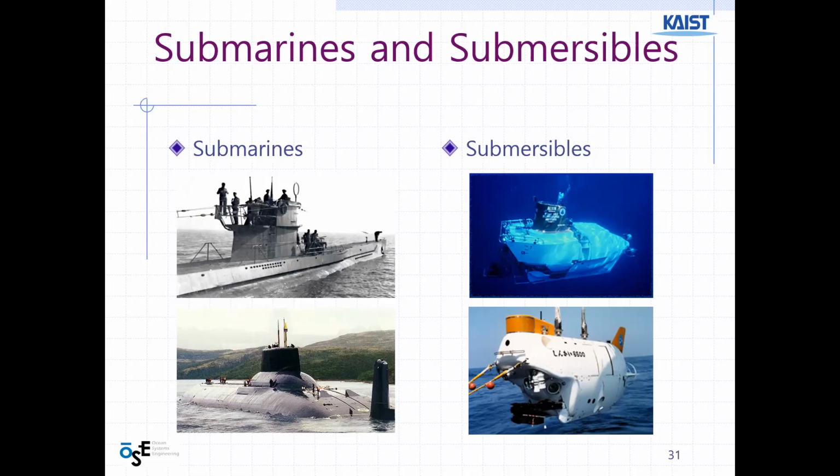It is saying Shinkai 6500, right? That means deep ocean of 6,500 meters. So they are saying this ship can go down to that kind of deep ocean to investigate the deep ocean around it. So a submersible is usually used for oceanographic research of the deep ocean.